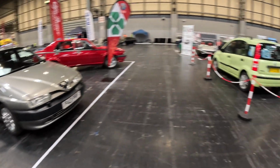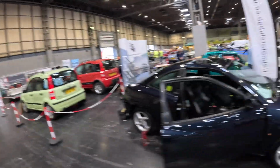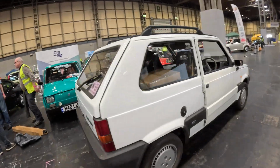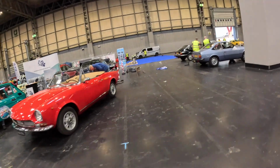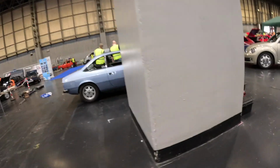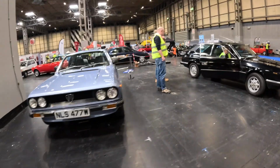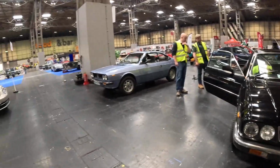On Sunday, Fiat. We've got Fiat X19s over there. That Panda's looking very alluring. Look at that, Panda 1000. That's superb. And then we've got a few more bits and bobs around here. So we've got a Beetle, and then some Lancias, so Beta Volume, Beta Volume X and a Beta, I think.